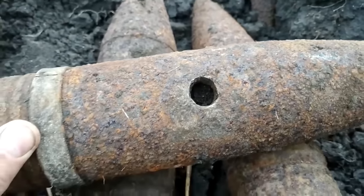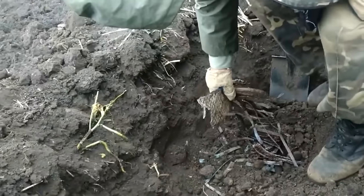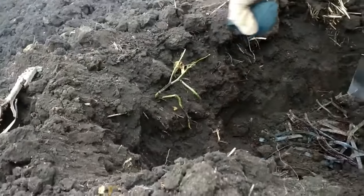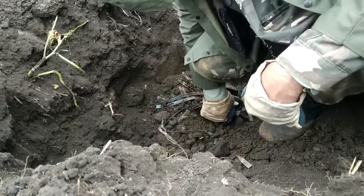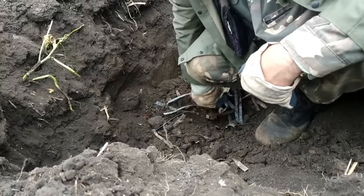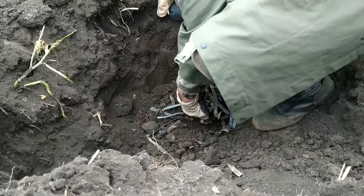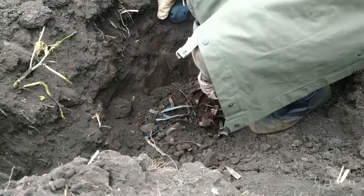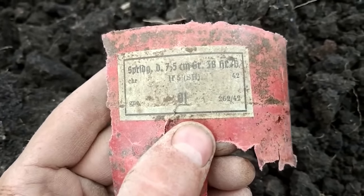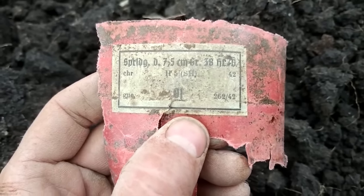It's amazing. It's a radiator. A shovel won't fit in here. We found one on another field somehow. Only that one was aluminum, and this one was copper. Here is such a form. A label. 75 millimeters.